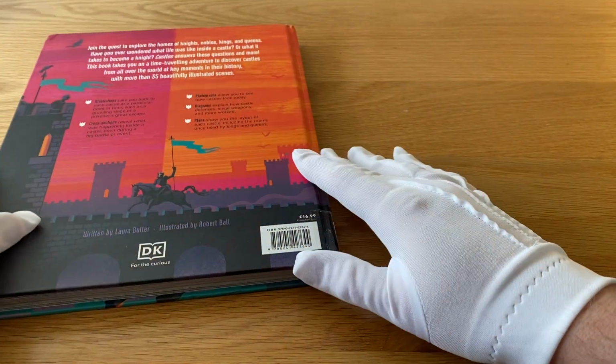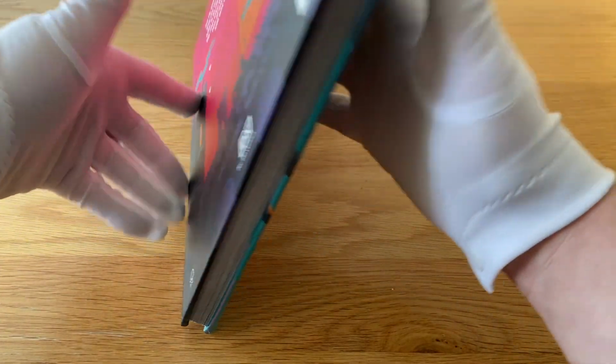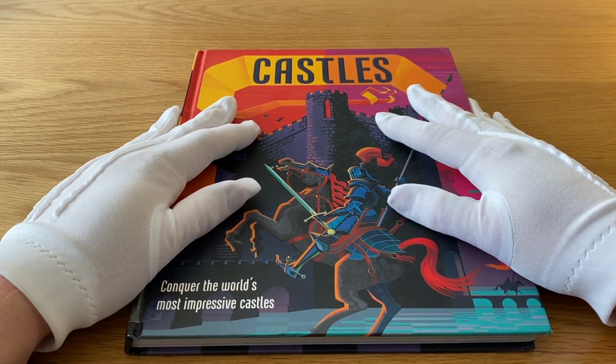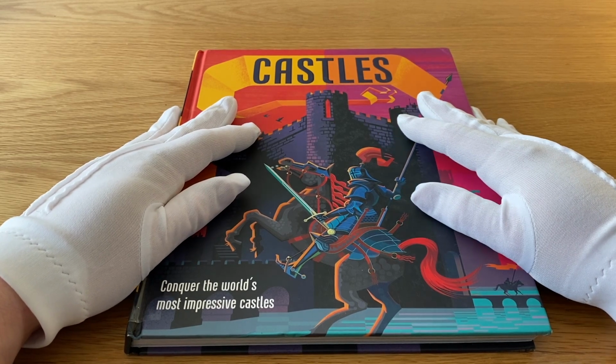So I've greatly enjoyed reading through this wonderful book. Castles, wonderfully illustrated, very accessible, very enjoyable book to read through and learn a little bit about castles throughout the history and the people who lived in them.